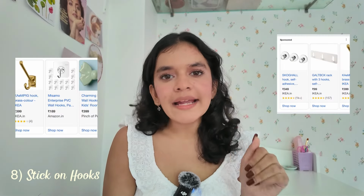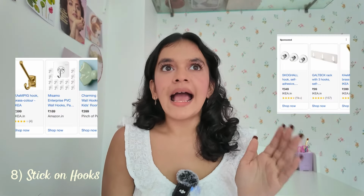Another way to decorate your room is by adding hooks. I get it that all of y'all can't drill, and for the longest time I have always added these stick-on hooks that you get in Mr. DIY or even Crawford Market or even online for that matter. I think even Miniso has those stick-on wall hooks, right? And if you just add that hook, you can decorate any wall. You can add a small bow to it, you can add a cup to it. You can also hang your cute little bags on your wall. That comes very handy and your wall will look 10 times prettier.